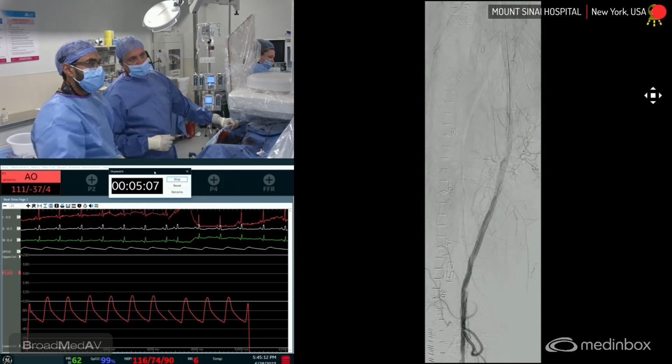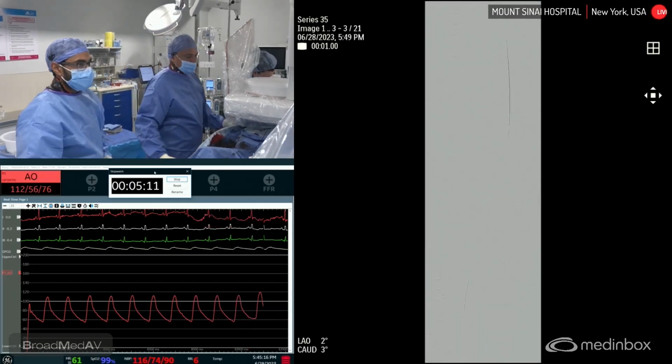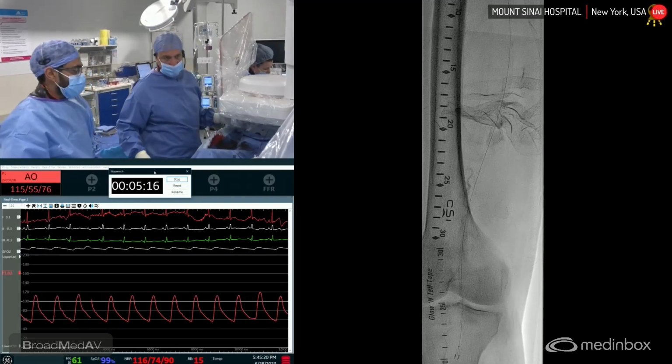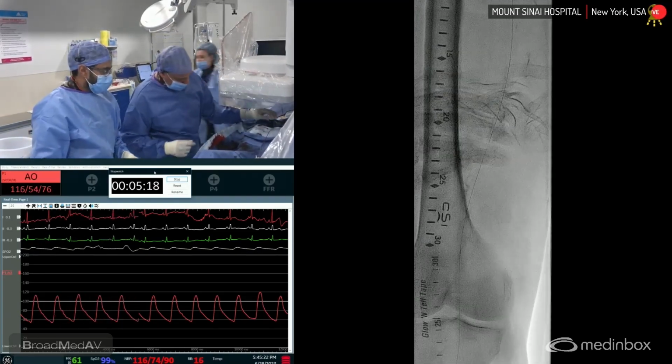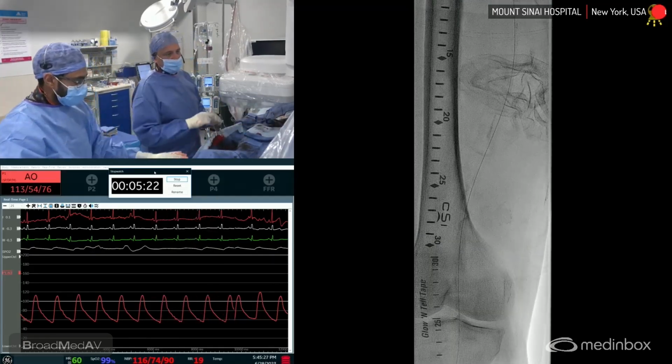Small. You could argue to leave that dissection alone and maybe stent just the distal one. Yeah, we're just going to stent the distal dissection. Give us a 5.5, 60 Supera, please. You want to take a 6.0 Dorado first? A 60 Supera and a 6.0 by 40 Dorado, please.